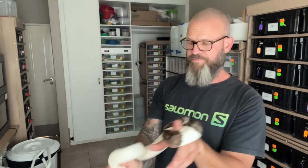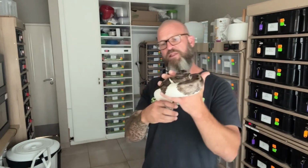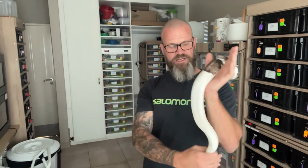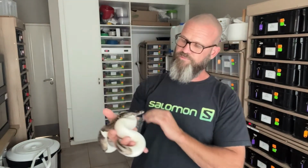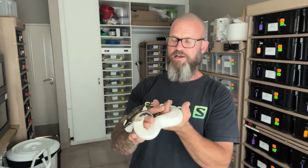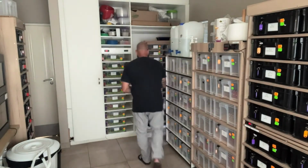Unfortunately, he didn't lock. I think he's a little small because she's massive. I'm going to give him another week, maybe 2 weeks before I try and pair him again. I'm trying to get him up to 800 grams. He's just under 800 grams at the moment. Basically, this is also a building block and a stepping stone for the fire pastel Exotic Pard combinations that I'm working on, but those take years.